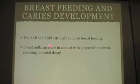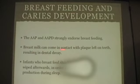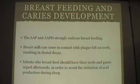So breast milk can come in contact with the plaque left on teeth, and it can result in dental decay. So that's something you as parents need to know. When you're breastfeeding your child, it's basically milk that gets on the teeth, and if it's left there, it's back to that same Venn diagram. If you have food, sugars, time, bacteria, and teeth, you can get your cavity. So infants who breastfeed should have their teeth and gums wiped afterwards in order to avoid the initiation of acid production during sleep. So that is very important.